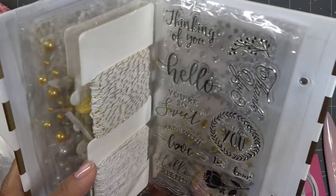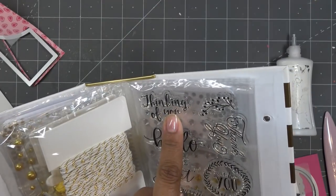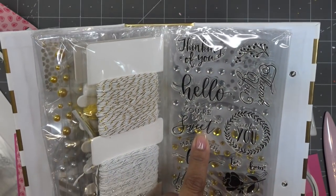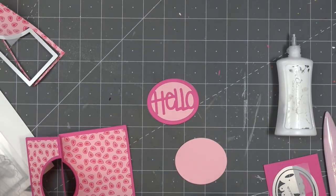You know what? Darn it, do I need to bring a cupcake back in? Because I like hello and then thinking of you, which is really sweet. Hello, thank you. We have another hello. You're so sweet with the cupcake. That would be adorable. But I did say I was going to use the dragonfly. So let's say hello, thinking of you.